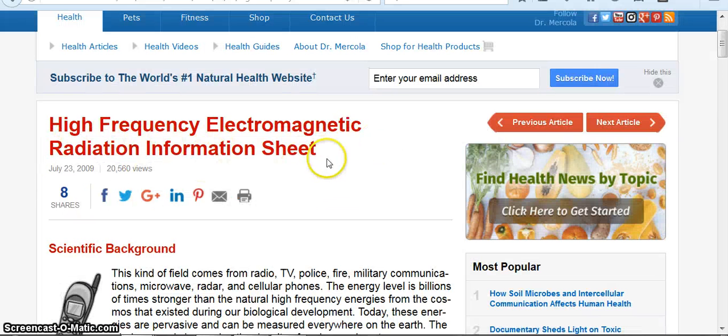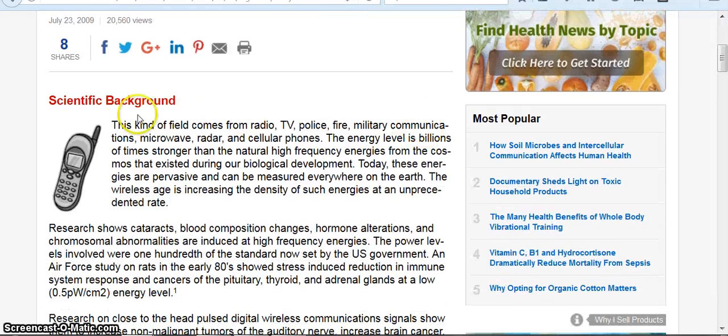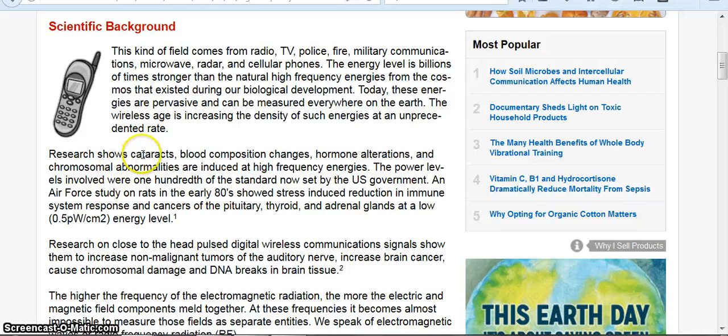High-frequency electromagnetic radiation information sheet. And then he talks about how the field that comes from radio, TV, police, fire, military communications, microwave, radar, and cellular phones. The energy level is billions of times stronger than the natural high-frequency energies from the cosmos that existed during our biological development. Today, these energies are pervasive and can be measured everywhere on Earth. Research shows cataracts, blood composition changes, hormone alterations, and chromosomal abnormalities are induced at high-frequency energies.